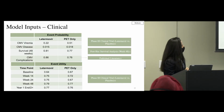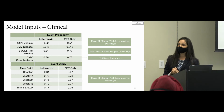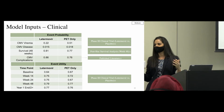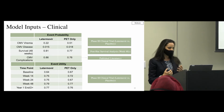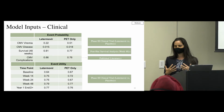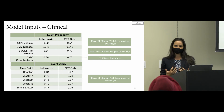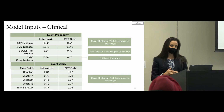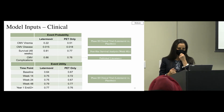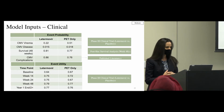So very briefly, where did the data come from? We did perform a systematic literature review to get a sense of what data had been published with regards to Letermovir. However, there was definitely a dearth of data that was robust enough that we felt could have been used in this model faithfully. So we needed to heavily rely on the phase 3 clinical trial data that assessed Letermovir versus a placebo arm, which was essentially preemptive therapy alone.